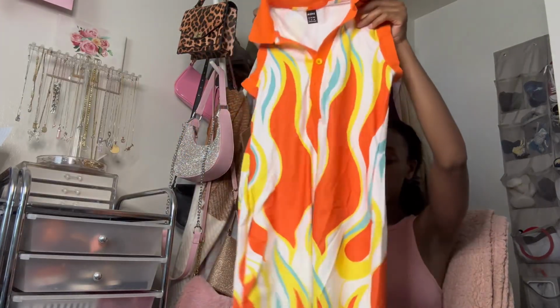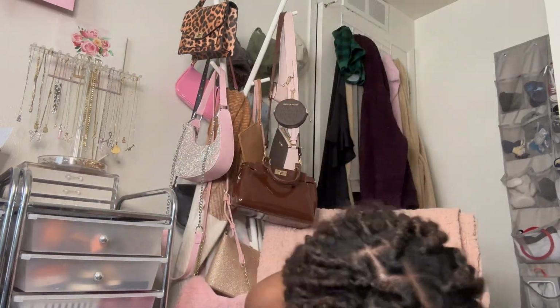I got some orange flip-flops to go with this. Gold flip-flops. I got them in a size 37, which might be a 6.5 or 6. I wear US 6. And I got this gold purse for a specific look I have in mind. So if y'all hear a baby crying, it's mine.